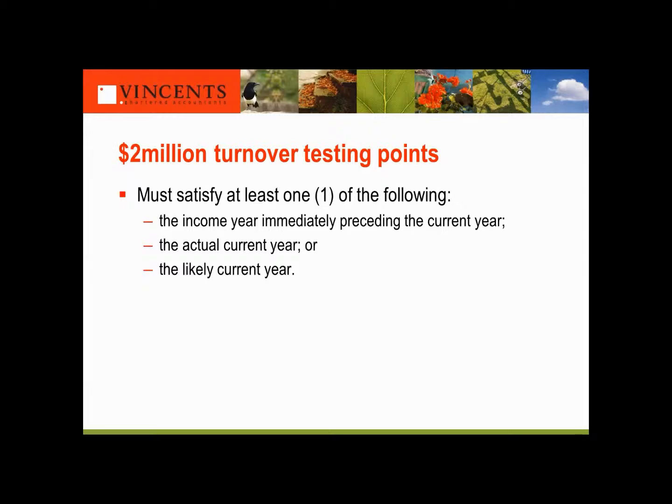Now the second point is the $2 million turnover test. Now the aggregated turnover of the entity and its connections and affiliates needs to satisfy at least one of the following tests. It needs to have a $2 million turnover in the year immediately preceding the current year, or in the actual year, or in what's likely in the current year. So depending on the circumstances of the entity being considered, you need to look at one of these tests, possibly all of them, to see whether you can fit into the criteria.